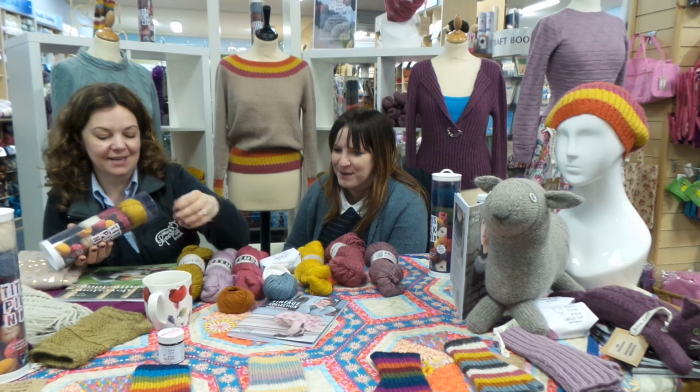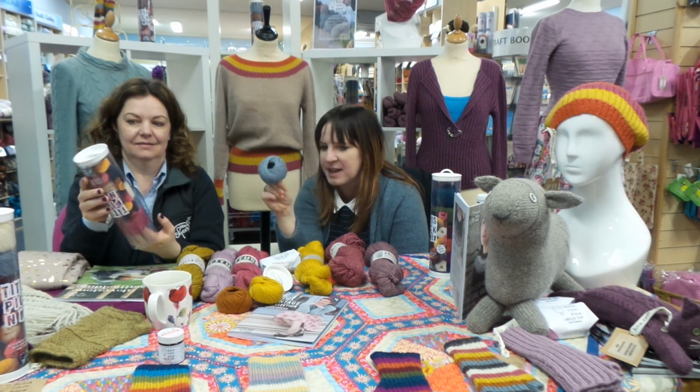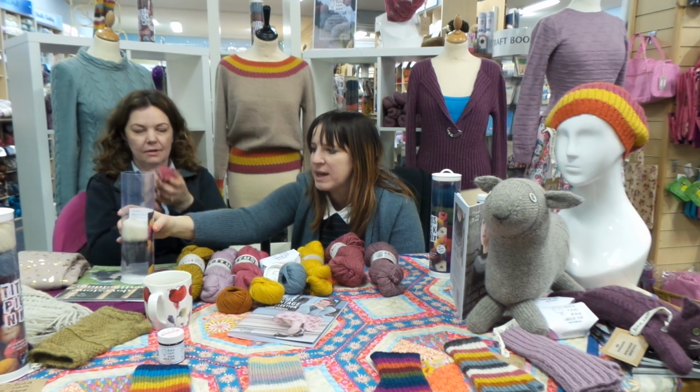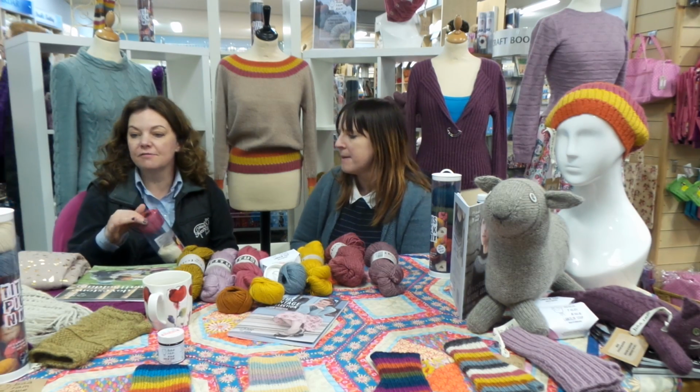That's what we're aiming for. Look at these lovely little 12-gram balls of Titus. They come in a beautiful little tube of 6 colours. There are 4 different colourways, all named after sweets. You've just got the Liquorice Allsorts. My favourite is Kaylee.